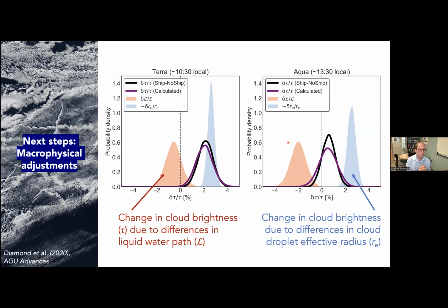This was a big part of the 2020 paper, something that I've not yet tackled with the post-2020 data, but it turns out in the satellite, I was only looking at the Terra satellite, which overpasses in the morning. And there, we did not see any changes in the total amount of liquid making up these clouds. But in the afternoon, we did, and we actually saw that these clouds were being made up of less liquid water in the afternoon than we would have expected without shipping. And that offsets a lot of this effect.